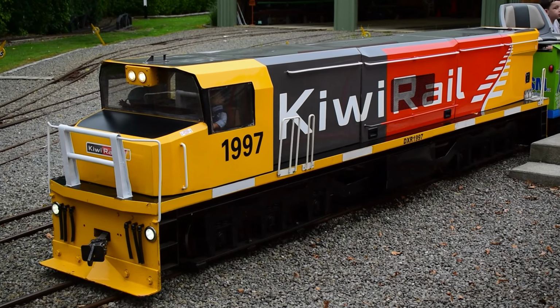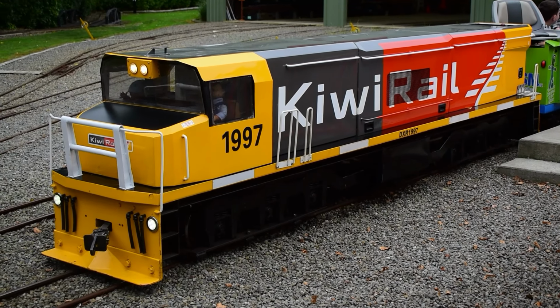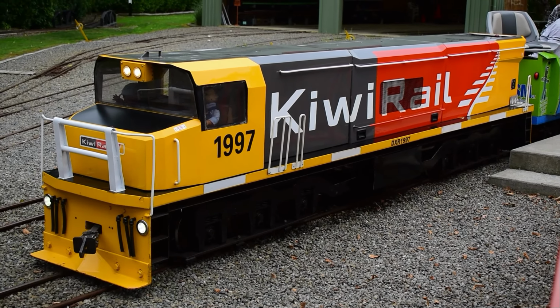We gave up the chase at the State Highway 1 level crossing at Mangaweka, and returned to Palmerston North to film the miniature DA, DX, and DXR locomotives on the Esplanade Scenic Railway. This line will get its own dedicated video at some point.